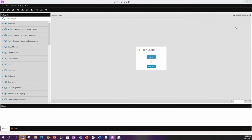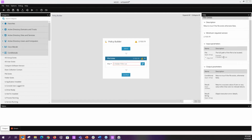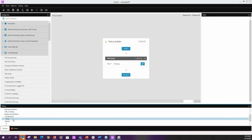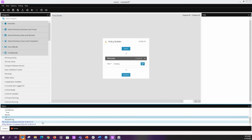Oftentimes, if I'm building automation, I'll just get rid of the help, and then if I need the help on a particular object, it will help me figure out what the parameters around the object are, which is a good segue. So if we come into something like Does File Exist, well, this one's pretty straightforward. But if I come back to that help file, every object has a little bit of information: what the input parameters are, what the output parameters would be. So if I put something like C:\temp and I click run, you can see here that I ran this Does File Exist on C:\temp, and it says yes, true. The result is 0. So 0 is true in Automation Manager and tells me the policy has completed successfully.